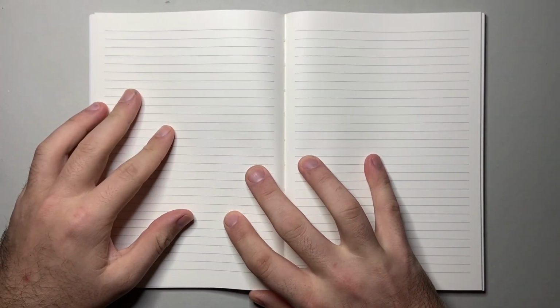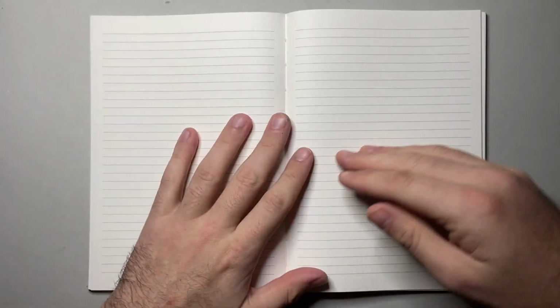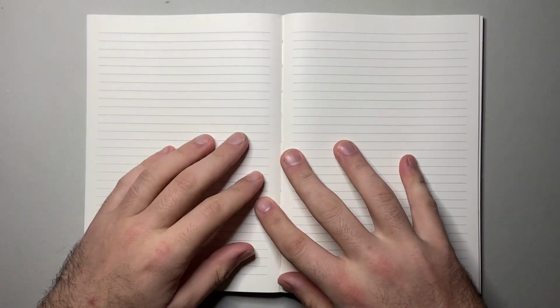Now it comes in a number of different versions: lined, ruled, blank, dot grid, stuff like that. And all things like the way the lines are set out and the line ruling, it's all taken and done in accordance with their customer base. So they get feedback, they continue to grow and develop.